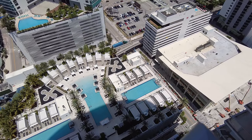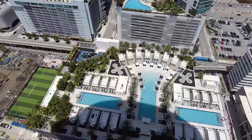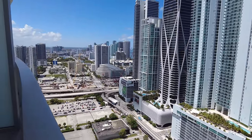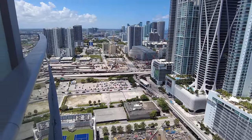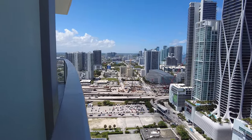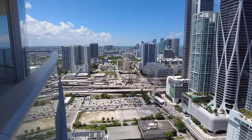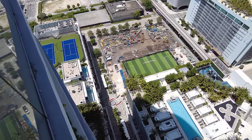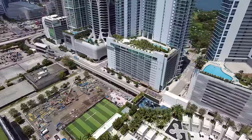So we'll get to see the pool later on, but I noticed that there's three big pools there. And then you see the entire north side of downtown here, the arts and entertainment district. You get to see, I think that's Midtown Miami in the distance too. That's right, Midtown Miami. You see Interstate 395. Looks like there's tennis courts down there, but this building's remarkable.